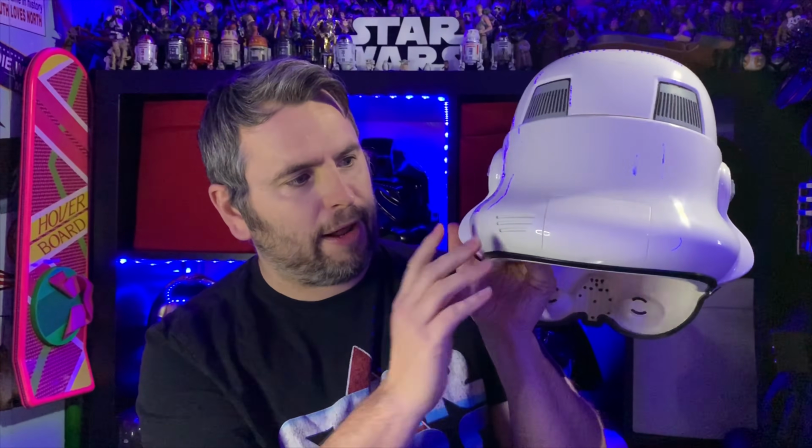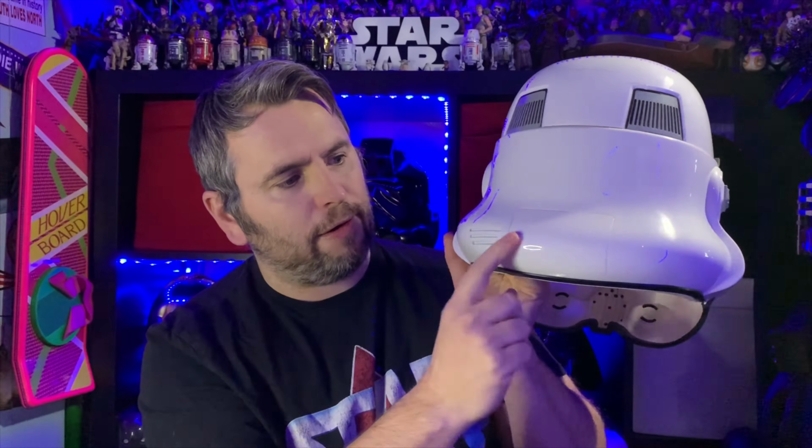But I think this looks absolutely great. It's got the same issues as we see in the other 2 helmets that we've already talked about. And you see there the battery cover and the speaker. But what a great helmet. It just looks incredible.